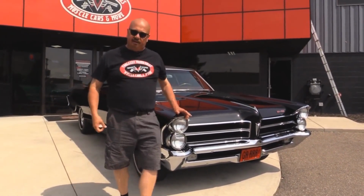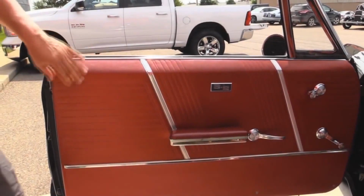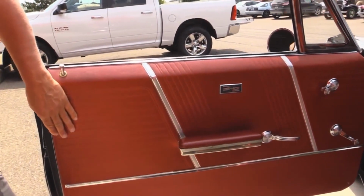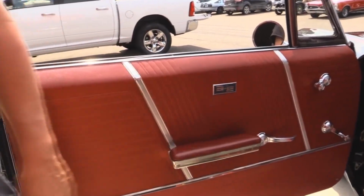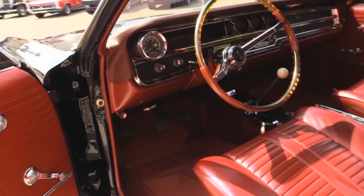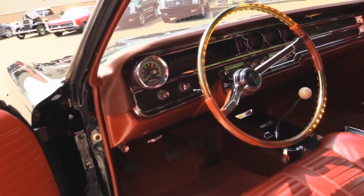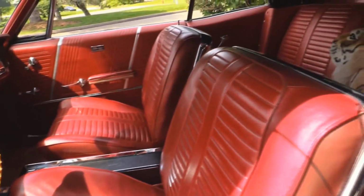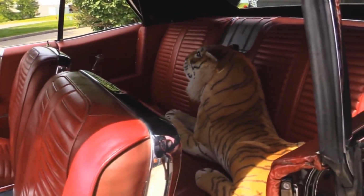Let's check out the interior. Look at the door panel here. This looks original to the car and she's in beautiful shape. The armrest itself's in good shape. The carpet looks awesome. The steering wheel, the dash, 4-speed shifter with a console, bucket seats. I love it. Of course, we got the Tiger in the back seat.